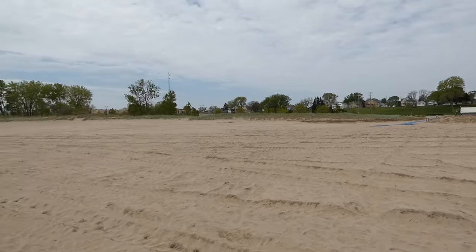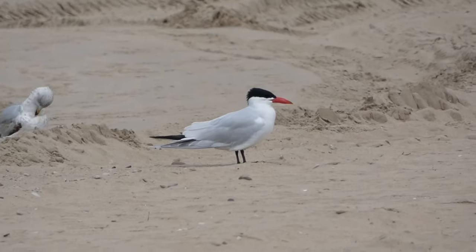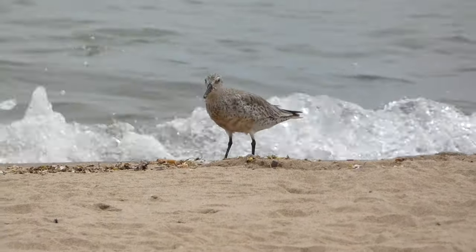I made the trip to North Beach and began scanning the vast sands of the Lake Michigan shoreline. More Caspian terns were present, as well as a sanderling. Shortly after finding these species, I noticed a chunky bird walking along the water's edge.